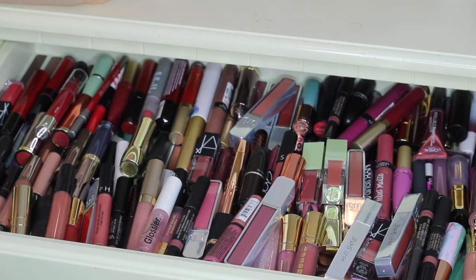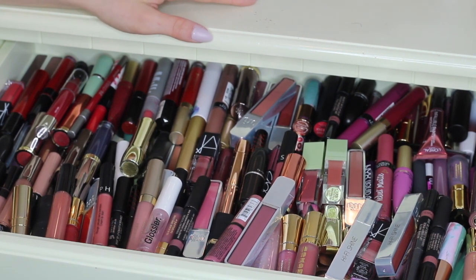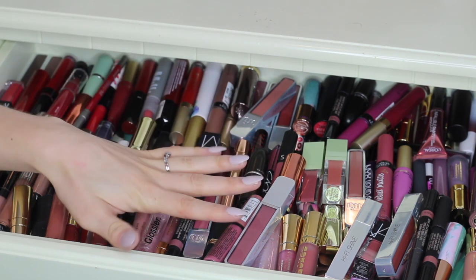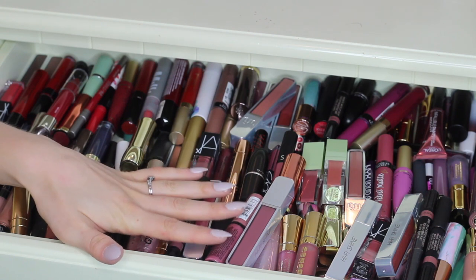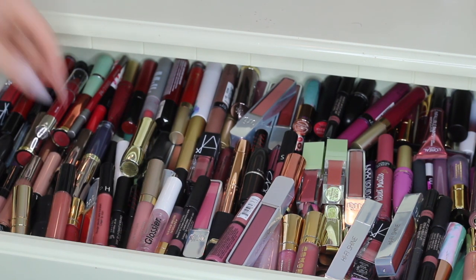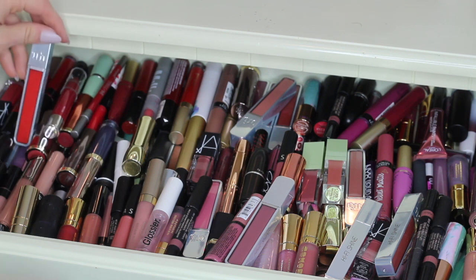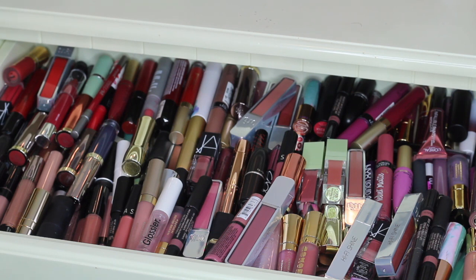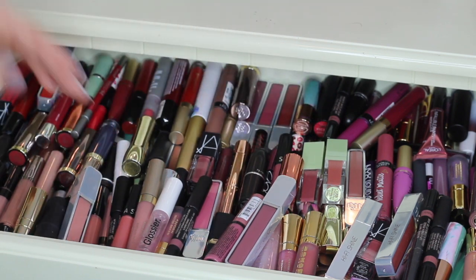YouTube, meet my lipstick drawer. Lipstick drawer, meet YouTube. This is my scariest and most full drawer. It is mildly terrifying, but I love it. Okay, so basically there is an organized chaos to this madness. I have it mostly organized by color, mostly, and I see some out of place as I say that, obviously. So this used to be a little bit cleaner, but it's almost impossible to keep this as super clean, so it's just kind of how it is.